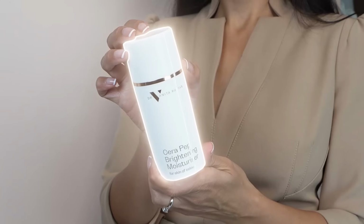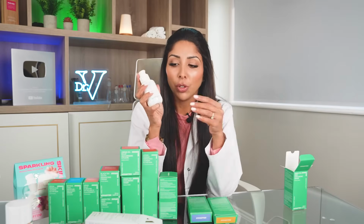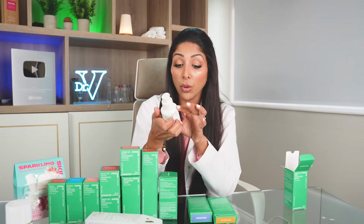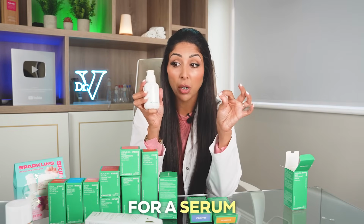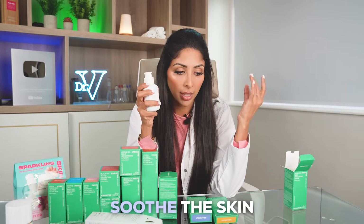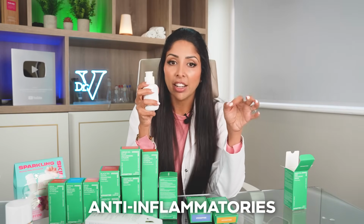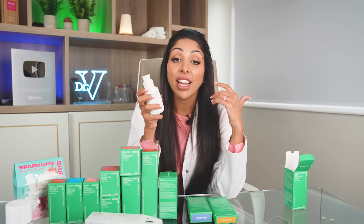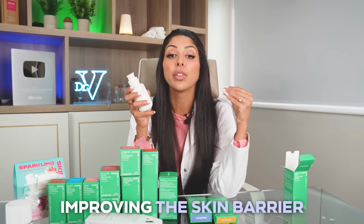Right, back to the serum. I would say the packaging is beautiful. It is glass, it's heavy, it feels like luxury, and they give you a good amount. I mean, 80 mils for a serum is a lot. So the rest of the ingredients in here are basically your humectants and your emollients. Your emollients condition the skin, soothe the skin, and smooth the skin. They also put in anti-inflammatories. So they've gone for panthenol and allantoin, which again, I love. And that is actually going to help with what they're saying by improving the skin barrier.